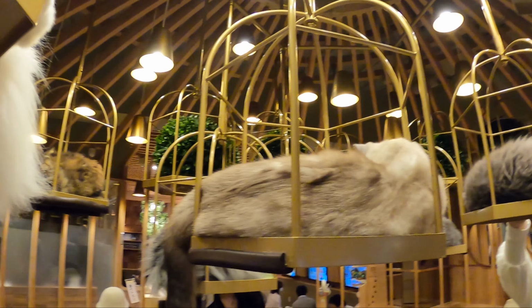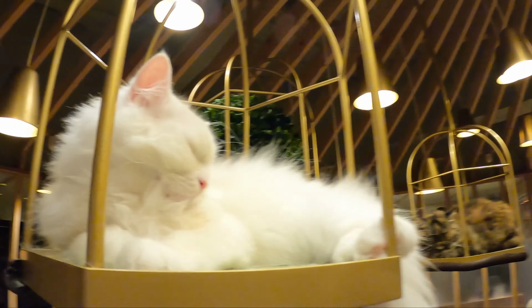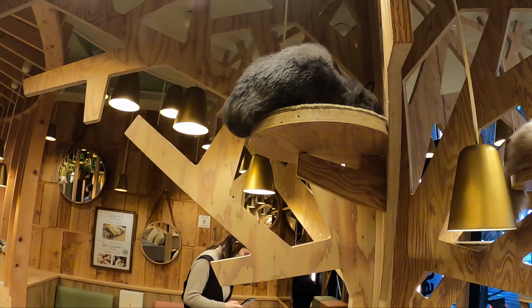For Cat Cafe moCHA, they charge either by the hour or 10-minute intervals, so it's really up to you how long you want to stay. I recommend at least an hour with these furry cuties, and there are plenty of cats to play around with. You can even offer them treats.